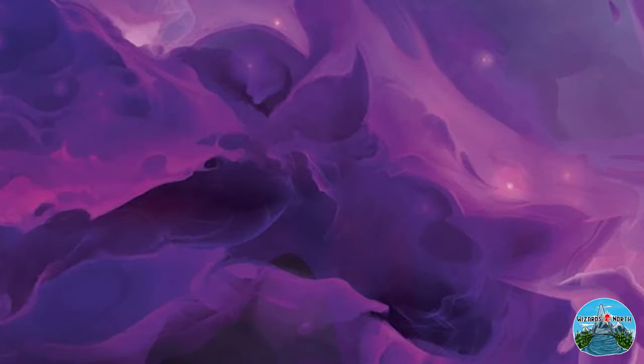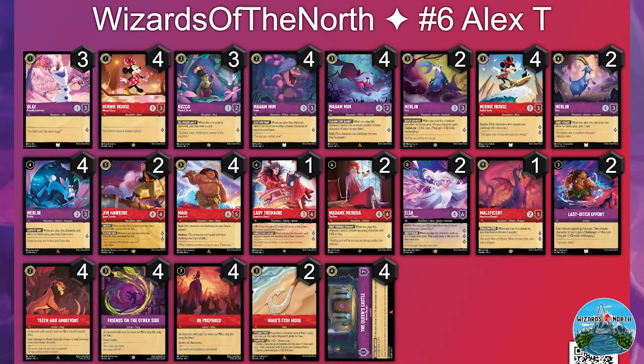And then moving on to 6th place, we have Alex, who is on the Amethyst Ruby list. Kind of the control-y aggro, a mix of both. You get those early bounce shenanigans while you get the late game control in the form of some Elsas, some Medusas. I think he runs the Lady Tremaine as well. So really good list. Alex is actually the player that finished in 1st place at the end of our last 1K tournament. Another local guy here in Calgary, one of the better players that has been playing the game since day one, and he's always at the top of these tournaments.